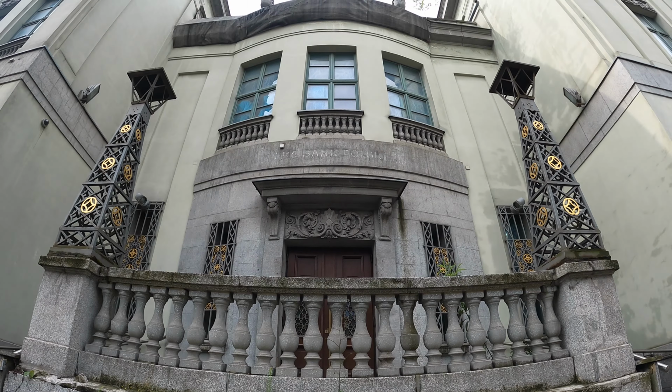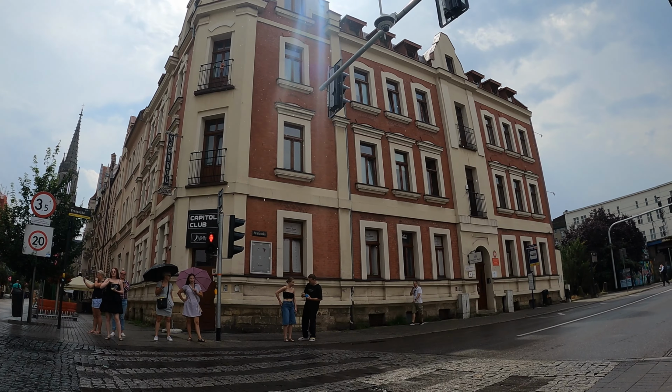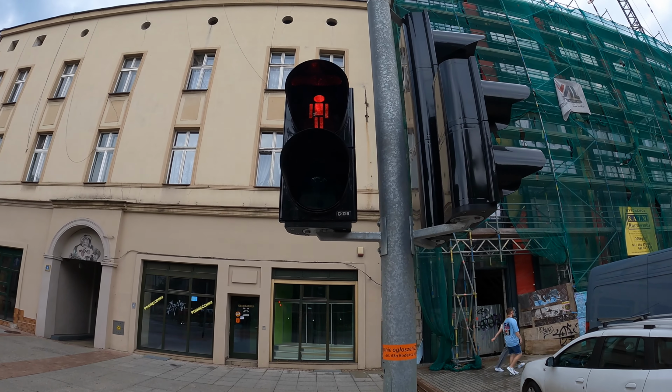So let me give you a little bit of information about Katowice. It's got a population of about 300,000. It's the capital of this part of Poland, the Silesian region, if I've pronounced that right. I've discovered that Poland, or maybe just this city, is one of those places where even if there's no traffic, no trams, it's completely clear, people wait for it to turn green. They do not go if it's red.